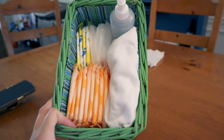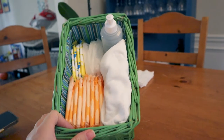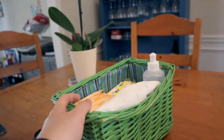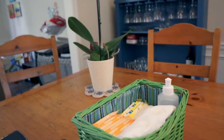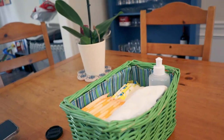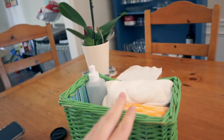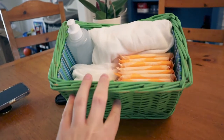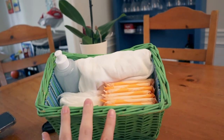So this one will go downstairs because I am planning on sleeping on the couch for the first week or so until I am comfortable enough with going up and down the stairs pretty regularly. I plan on having a bassinet by the couch. This is what I did with Lucas, and it worked out really well. So this basket will go under the sink in the bathroom down here. The bathroom down here is not a full bath. It just has a toilet and all of that.